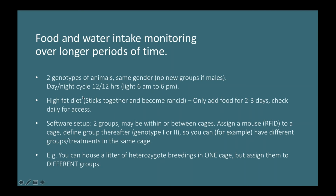One drawback with this is that you have to make sure that it falls down in the hopper so it's accessible to the animal, so you need to check every day. If you just use normal chow, this is never the case. You should add only 2 to 3 days of food, because it becomes rancid at room temperature if you have it too long outside.